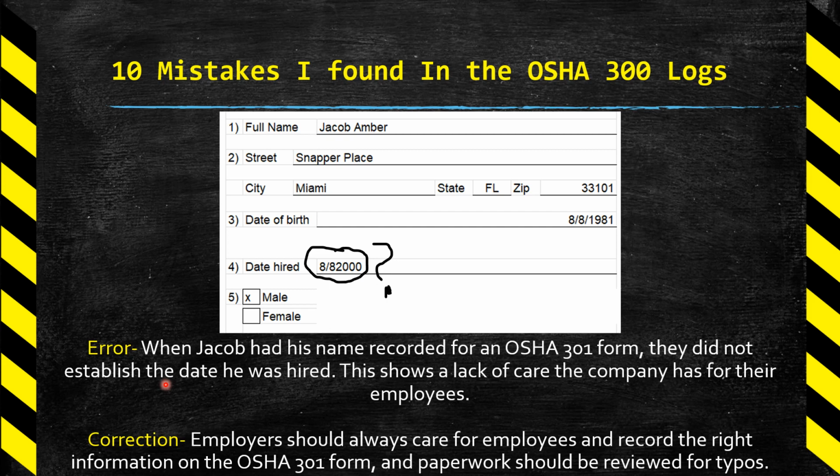And correction: employers should always care for employees and record the right information on the OSHA 301 forms, because this paperwork is federal paperwork that is reviewed by OSHA itself, and errors like this just show the lack of effort within the whole company, and that is not a good sight that OSHA wants to see at our airplane company.